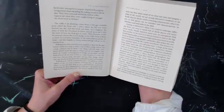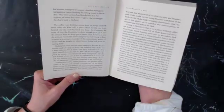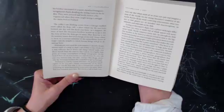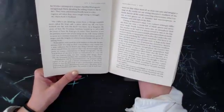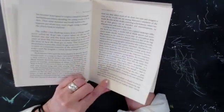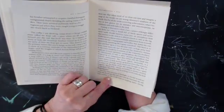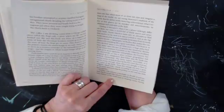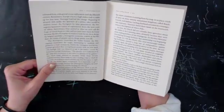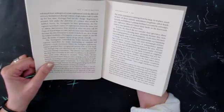A little bit about Shakespeare, who once used the term mappery to describe the passionate study of a map or chart. Talks about the first publications of maps. I'm trying to get to the meat of it here, because it's quite a long introduction.